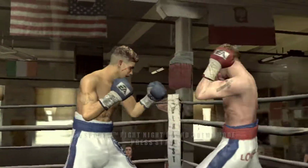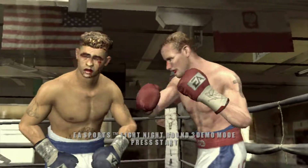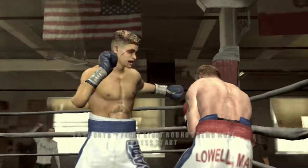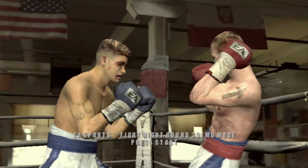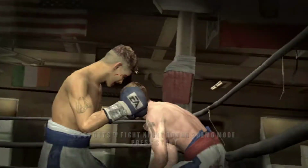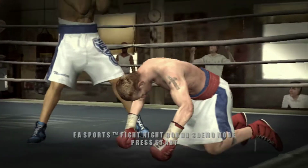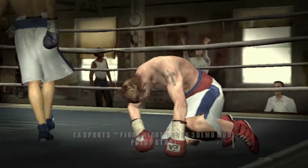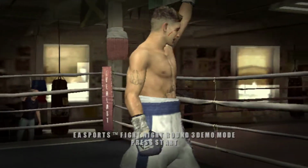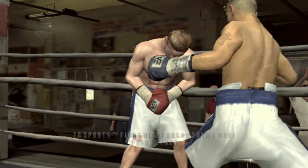Ward's winded and in desperate need of rest. He's looking wobbly. His legs are really beginning to betray him now. One more solid combination and he's going to be lying on the canvas. You never want to throw just one punch at a time. The second... One action! He knocks his opponent down yet again. Take another look at that knockdown made possible by Everlast.